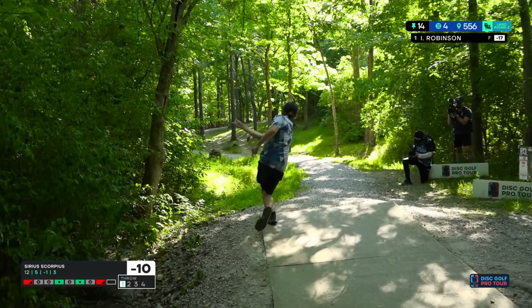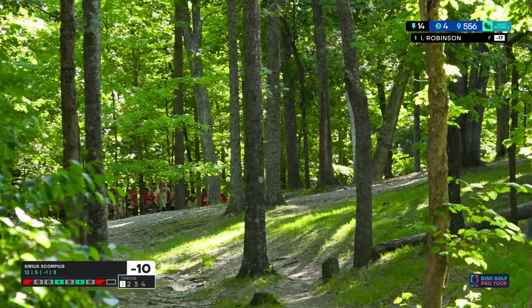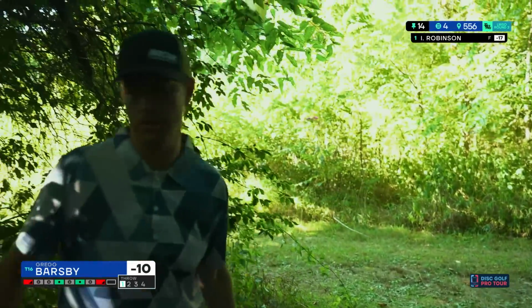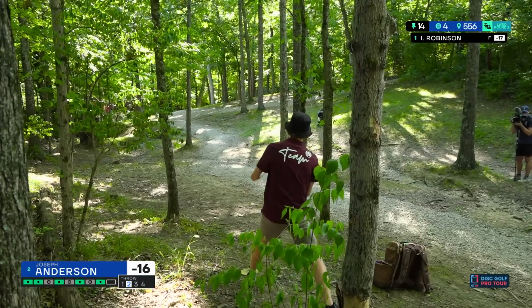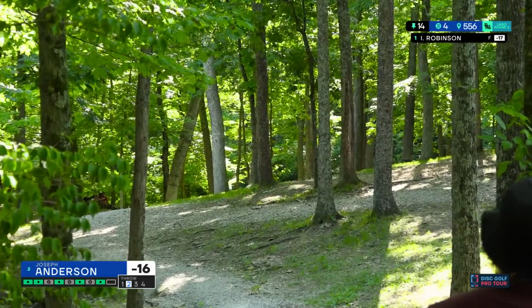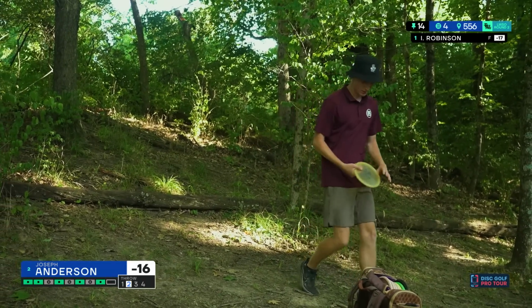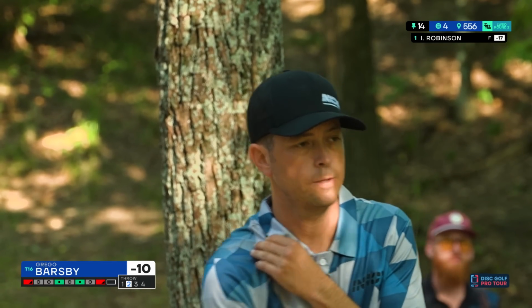Here's the fast driver for Gregg. And Plinko. Almost. Love to just hit this, let it glide down the hill. That's what you're hoping to miss. That's the one. Still can get up and down from par from there. Gonna take a really good shot, but doable.